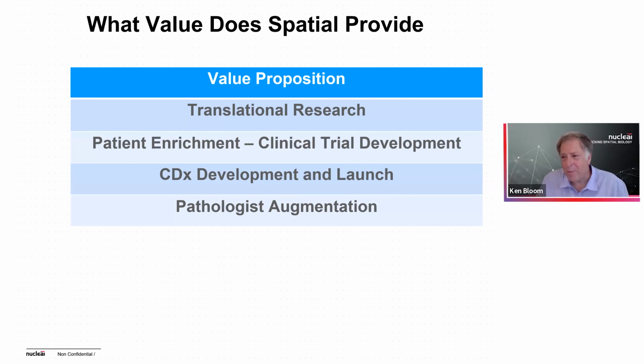So in the last couple of minutes, I'm just going to give you some examples of why do we care. And this is not an exhaustive list. We'll open it up for questions at the end. This is really meant to just sort of tease you at the ways that spatial biology can really be used. And I'm going to break those down into 4 categories: translational research, patient enrichment for a clinical trial, companion diagnostic development, and what I call pathologist augmentation tools. And these are just going to be examples.